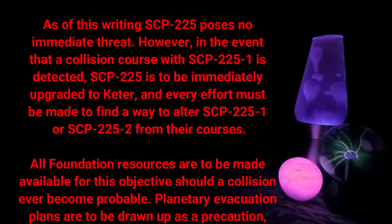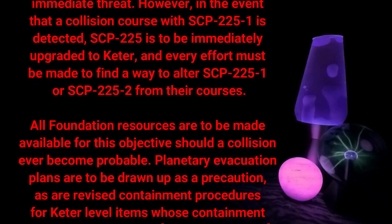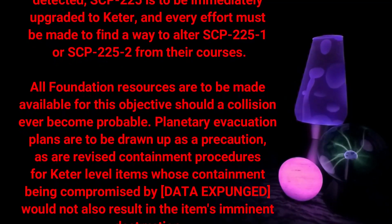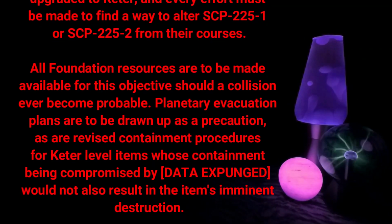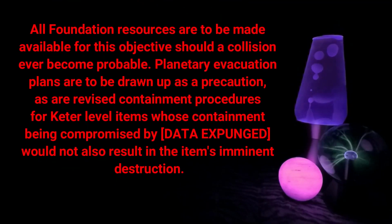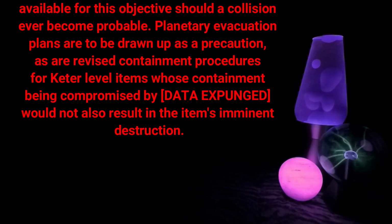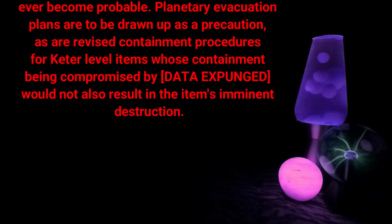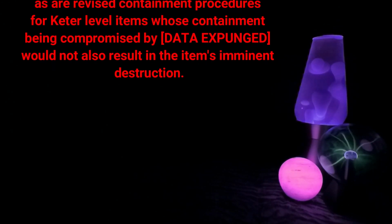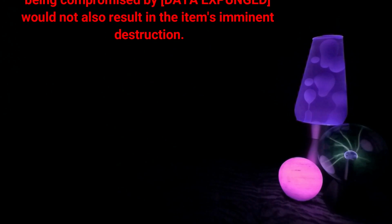SCP-225 is to be immediately upgraded to Keter, and every effort must be made to find a way to alter SCP-225-1 or SCP-225-2 from their courses. All Foundation resources are to be made available for this objective should a collision ever become probable. Planetary evacuation plans are to be drawn up as a precaution, as a revised containment procedures for Keter level items whose containment being compromised by data expunged would not also result in the item's imminent destruction.